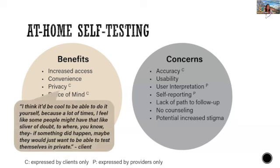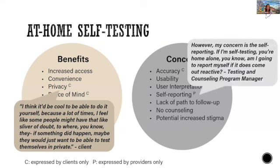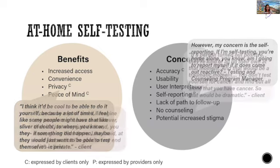Some of the really interesting discussion points that were had: a client thought that in terms of privacy, I think it'd be cool to be able to do it yourself. A lot of times I feel like some people might have a sliver of doubt where, you know, if something did happen, maybe they would just want to be able to test themselves in private. On the flip side, concern expressed by providers was self-reporting. If I'm self-testing, you're home alone, am I going to report myself if it does come out reactive, from a counseling and testing program manager? So what is the path to follow up?